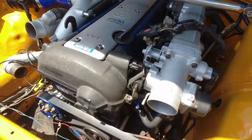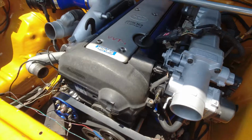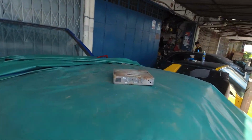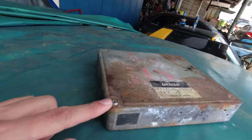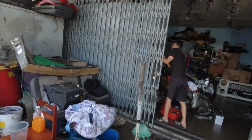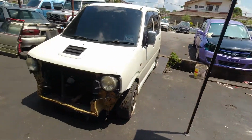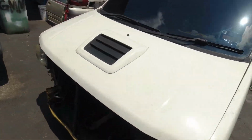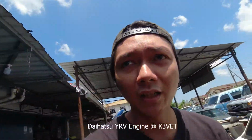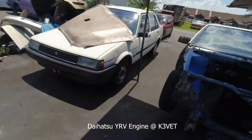Alvin wants to try and start up the car. CCU already here. They are going to install YRV inside this canary, and me continuing the AE.